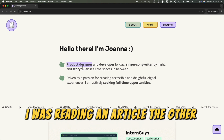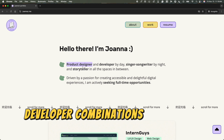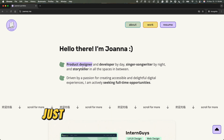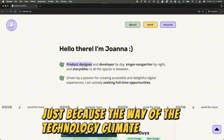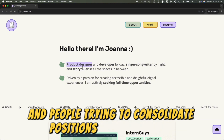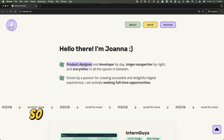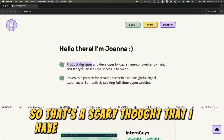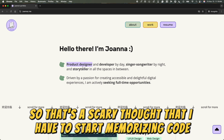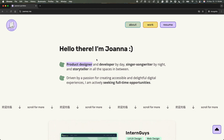I was reading an article the other day that someone was suggesting that designer developer combinations are going to be the way of the future just because of the way the technology climate is going and people trying to consolidate positions and streamline positions as well. So that's a scary thought that I have to start memorizing code, but I am going to be stubborn and not do that. So Joanna, good for you.